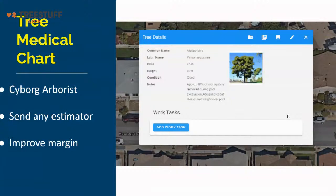Information is power. So I kind of joke around, cyborg arborist. I'm not actually talking about inserting hardware into your brain to become a cyborg. I don't know, Elon Musk wants to do that. Maybe we will one day. Kind of a joke there. But really, tree stuff is, we're working on that right now. Tree stuff has cyborg technology. They are researching and developing. That's awesome. Sign me up.